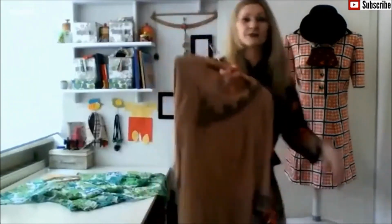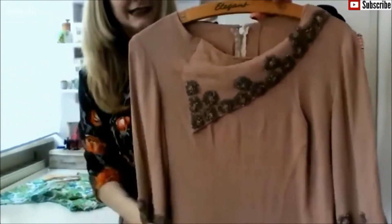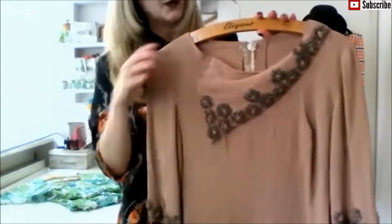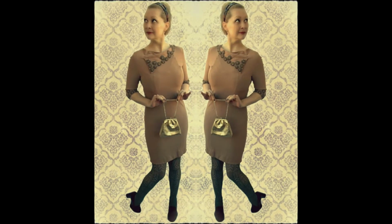This dress is actually from 1938. 1938. Wow. Yes, and it's all hand beaded. Oh my God. And I did refashion it because it was quite damaged. But on to my next tip here.